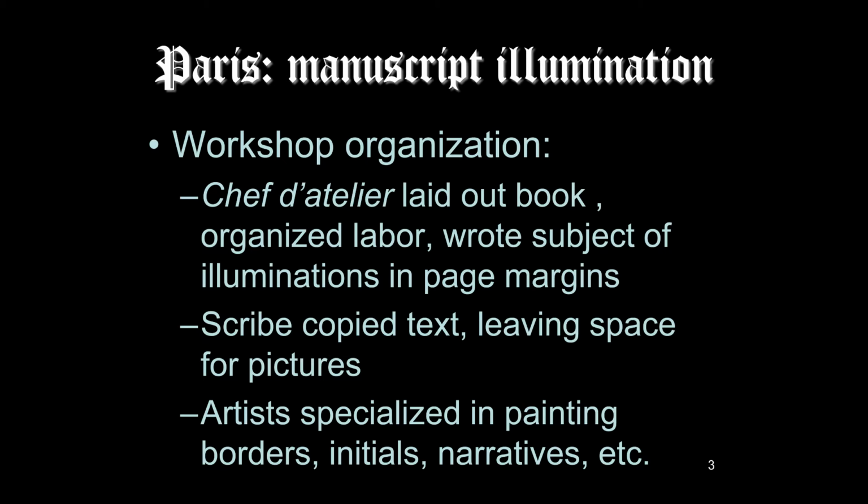Then the pages are given to the scribe. And these would be not necessarily in the exact order that they'd come out, because they would fold them into quartos or folios. And so you might have one section of the book that you're working on where someone else is working on another section. And the scribe would copy out the text and they would leave the space to put the pictures in. All this would be planned out. And then they would be passed to the artists who specialize in painting. And some might do primarily borders or initials, and some might do the narrative scenes that perhaps take up an entire page or large part of a page.